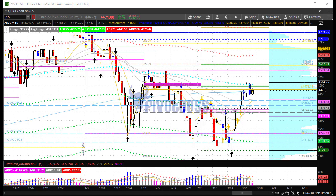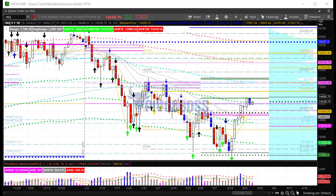Let's take a look here at the NQ. The NQ looks very similar here. Narrow 4-day range. You can see it down here. A 4-day range expansion would take you to nearly 1,200 points here. 1,200 points of movement.